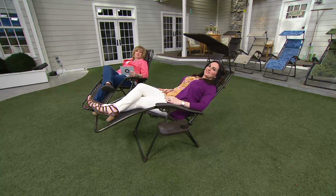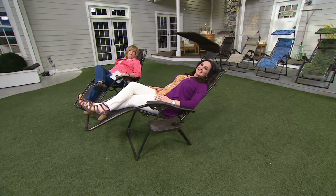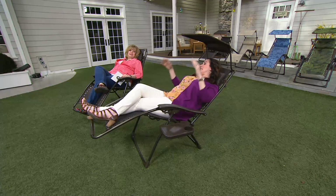Because I would really like to be able to carry it with me back and forth to the beach, to the concert, to the ball game, to, you know, put it in my RV. It doesn't take up as much space. Exactly. It still has all the same features.